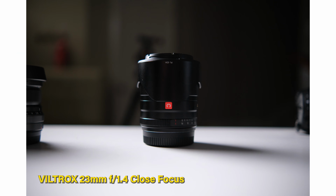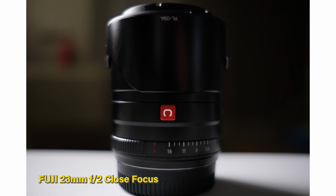So I'm just going to do some quick, very unofficial, very unscientific measurements here. When it comes to close focusing, the 23mm Viltrox lens, the closest I got was around 270mm. And to all of my fellow Americans that cannot follow the metric system of measurements, it's around 10.5 inches. And the 23mm Fuji f2 lens is only 110mm, and that's roughly 4.3 inches, which is 4 inches more than what I am packing. But that is neither here nor there.